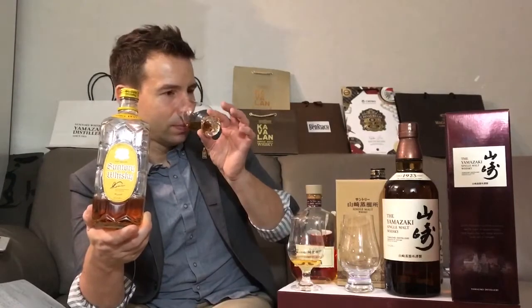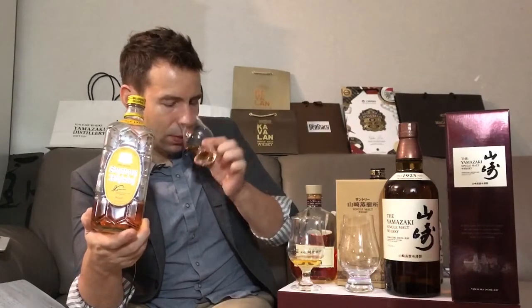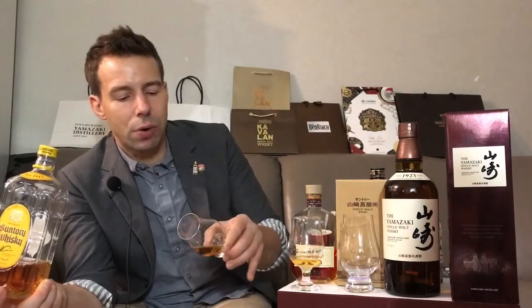All right, so first of all, with the blended Suntory whiskey, the standard blend, now interestingly I can still smell the Yamazaki in there, and I also smell a little bit more peat, and this peat is coming from Hakushu. And there is some big vanilla, just lightness, light vanilla deliciousness in there. And I guess that would be the Chita that's in there from the Chita grain distillery.